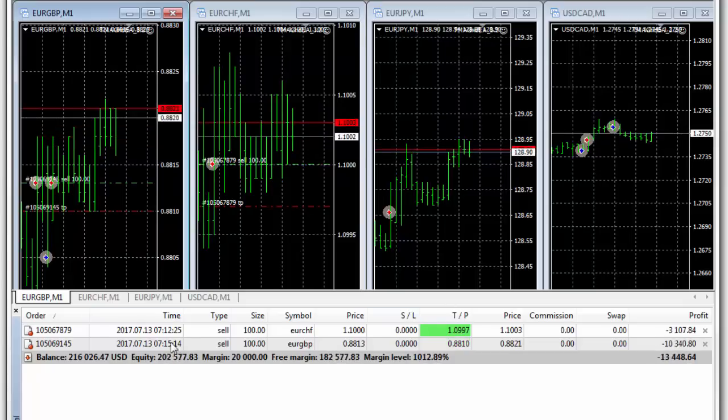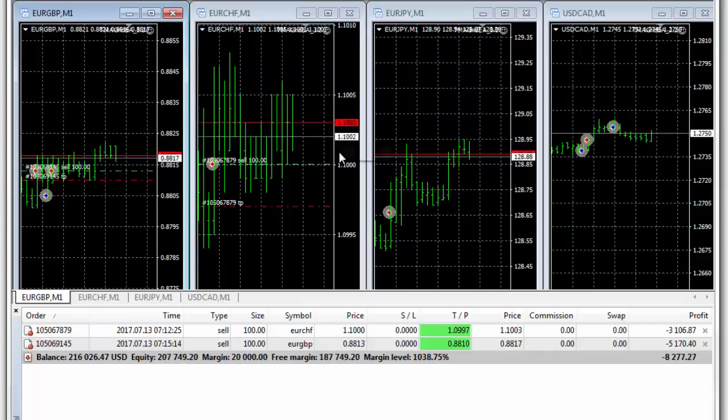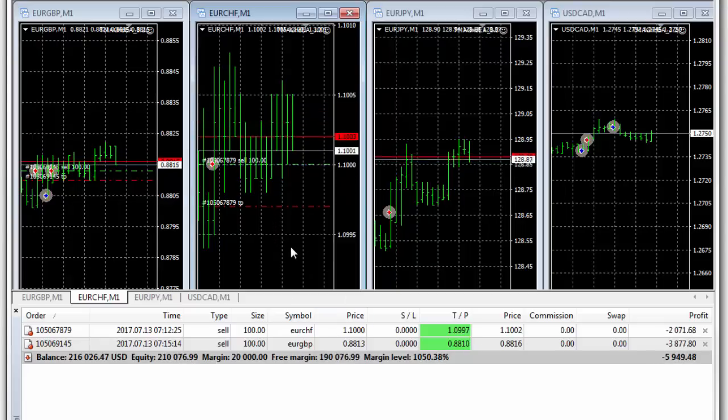But the equity is still well over 200,000. And once these type of situations resolve themselves, either by being stopped out or by recovering, they tend to move on to generate successful deals that make these drawdowns disappear into the past very quickly.